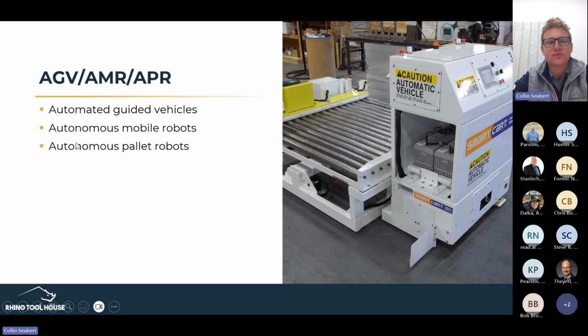I mentioned autonomous pallet robots are newer to the space. Basically, it's an AMR, uses the same type of technology, and again, I'll dive into this a little bit further, but it's focused on pallets. So what AMR companies found was that a lot of what they were moving were on pallets, so why don't we dedicate robots specific to pallet movement and getting them from the ground to the destination.